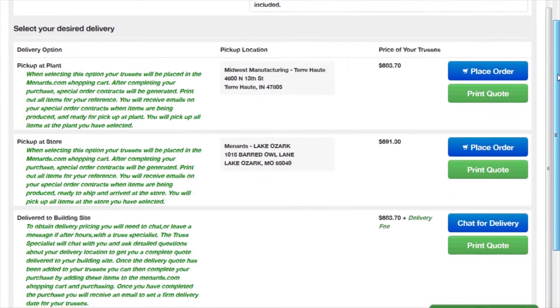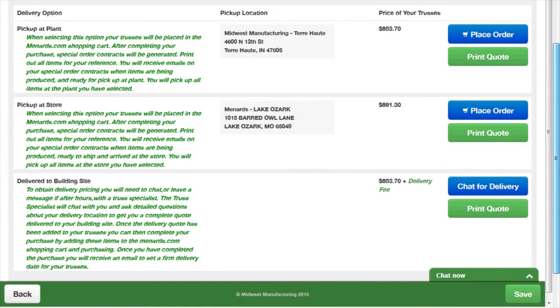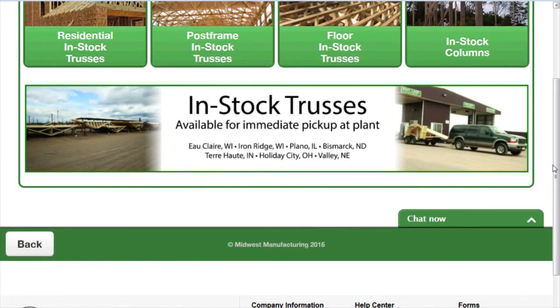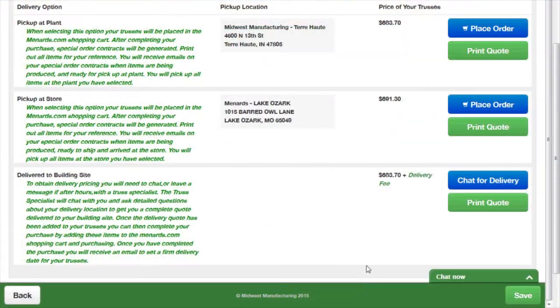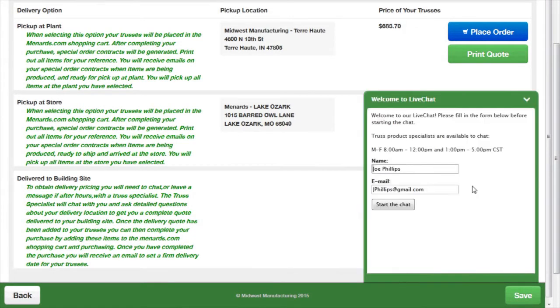The delivery page offers 2 or 3 options: Pickup at Plant, Pickup at Store, or Deliver to Building Site. Our Pickup at Plant option is available at any of our Truss plant locations, and choosing this option will save you time and money. If you would like your project delivered to the building site, click on Chat for delivery.